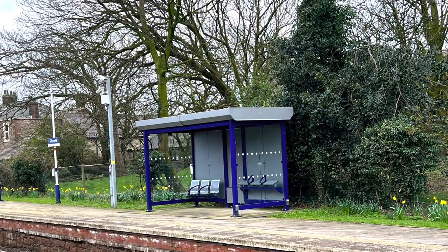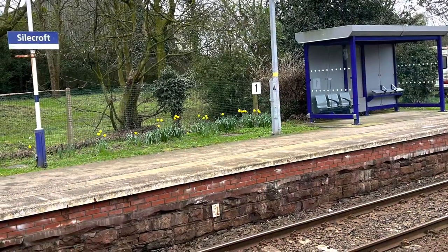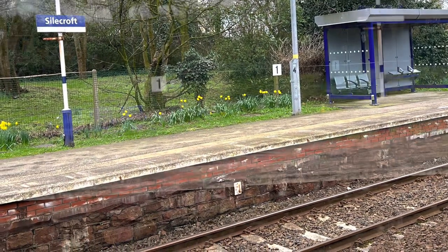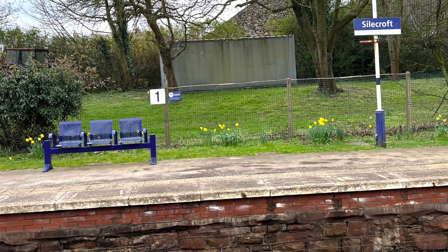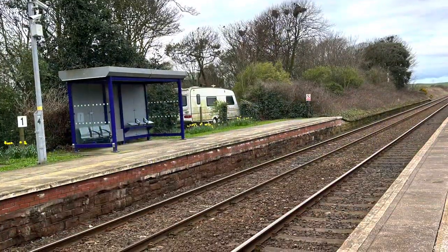Hello and welcome to Silecroft Station, and I'm delighted to be back on the Cumbrian coastline for my first station visit of 2023. The station is situated around 20 miles to the northwest of Barrow-in-Furness, and it serves the villages of Kirkstanton and Silecroft in Cumbria.